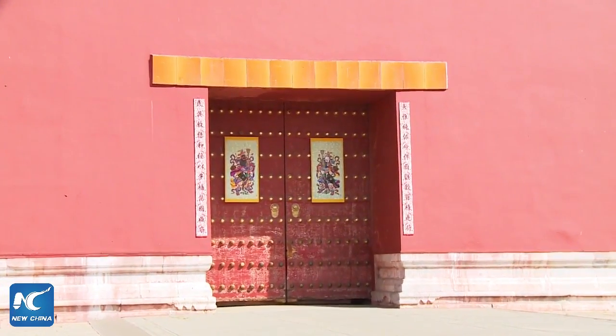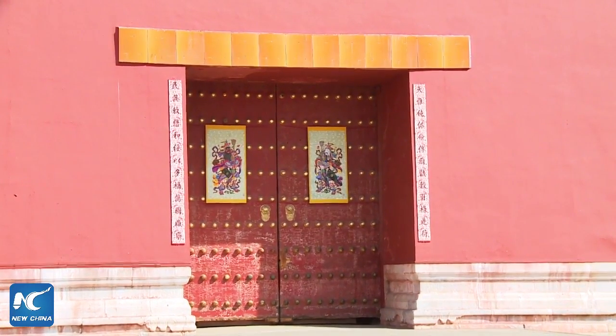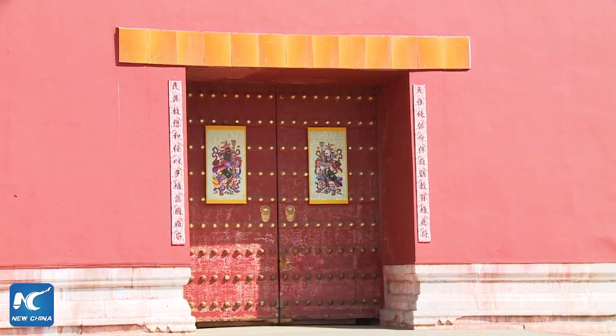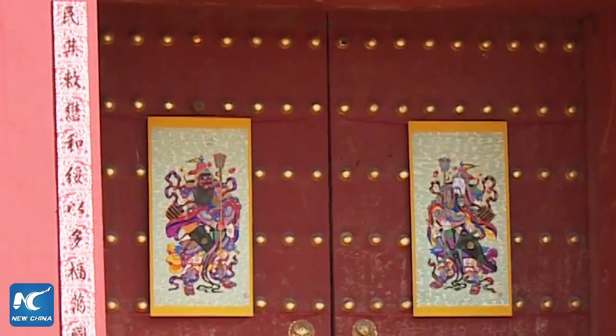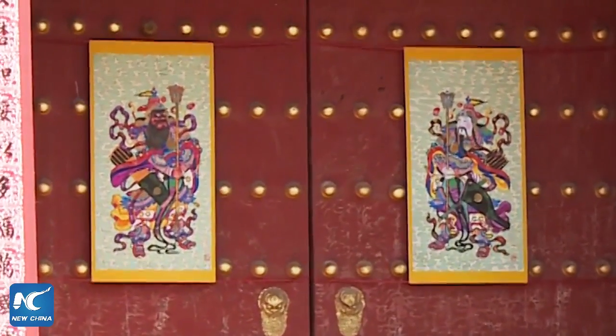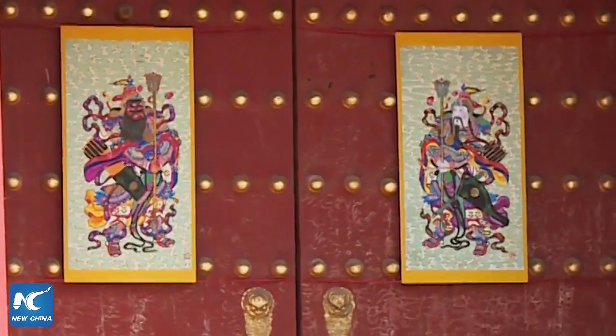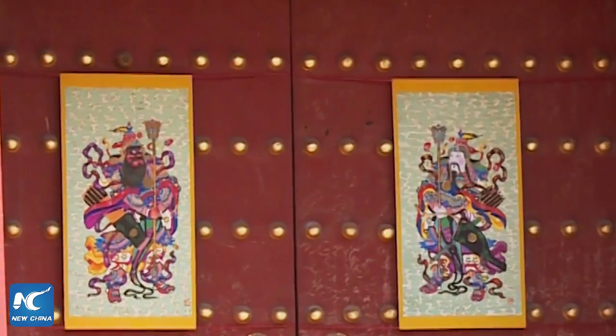Now we are passing through the Meridian Gate through the central gateway. Just mentioned that in the past only the emperor could pass through the central gateway, but today we are also walking on this imperial passage. And as we look at the gates, they are very large and heavy.